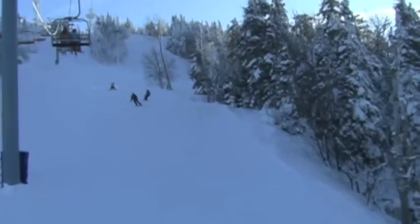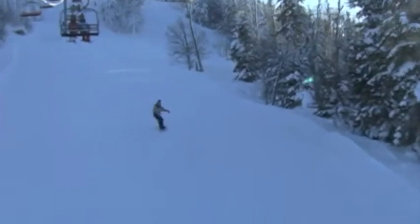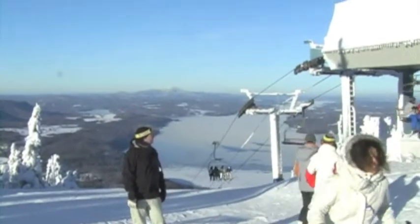Is this a blue run? This here is a black run. It's a black run. Yeah. It doesn't look like it, but on the way back down, you'll realize. Okay. And that mountain in the distance across the lake is Mount Orford.